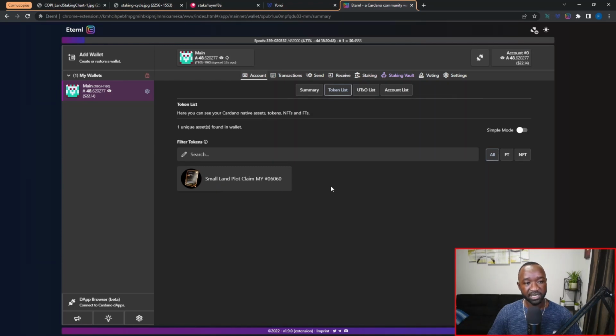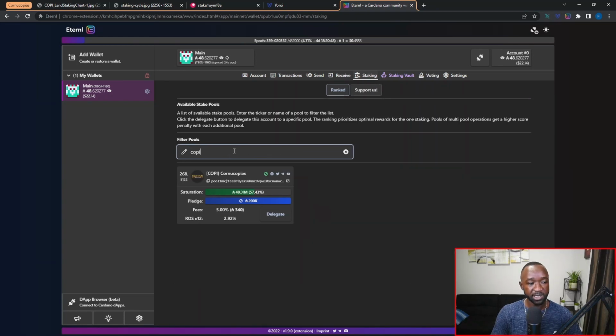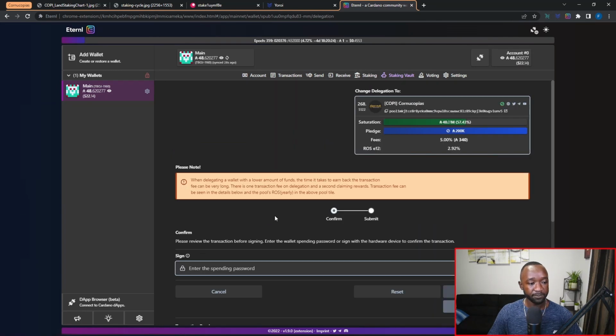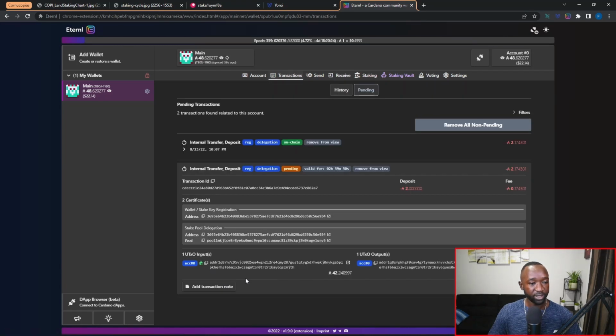And so in order to delegate my ADA and my small mythic land plot using the Eternl wallet, I can click on the staking button. And just like in Yoroi, we're going to use the search feature to type in the COPI stake pool ticker. And then from here, I can click on delegate. And then I can enter my spending password once more. Next, I'm going to click on sign. And we can now see that very quickly, our transaction was submitted to the blockchain.